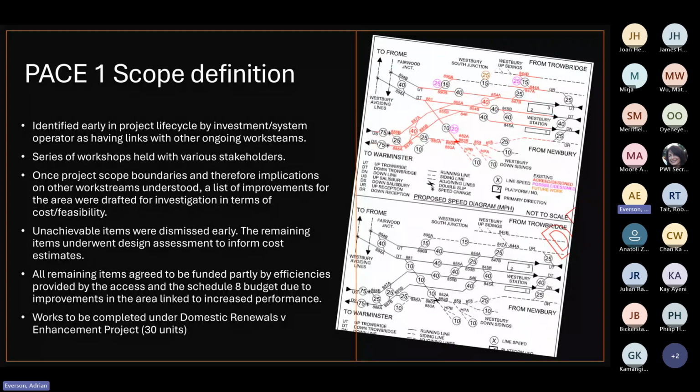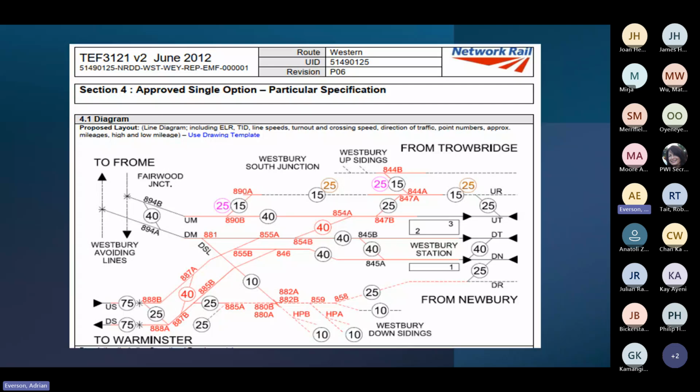Okay, so just up there, I'll go on to the next slide. So there you go. So basically that was the track extent of the renewals, 30 point ends, well, 28 point ends and 2 fixed diamonds.